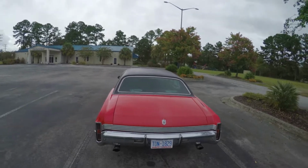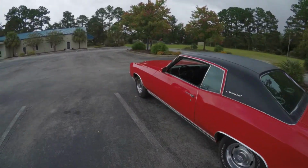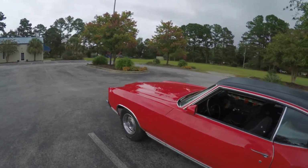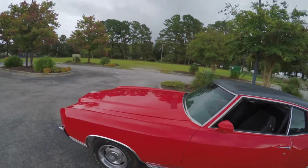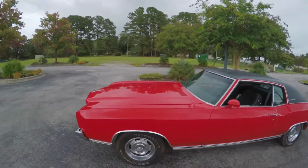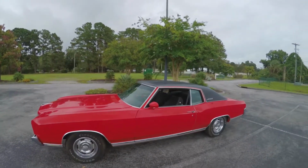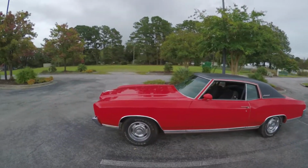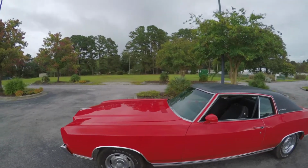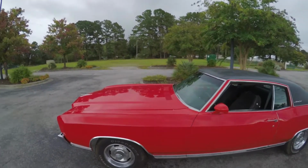So this is a 1972 Chevy Monte Carlo Custom. It's got the 402 cubic inch engine with the TH400 automatic 3-speed. Pretty much all stock, nothing fancy about it. Original paint color was that weird green kind of metallic. Now it's this bright red. Previous owner's the one that did the paint conversion.